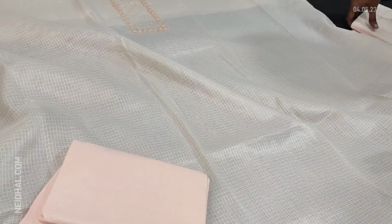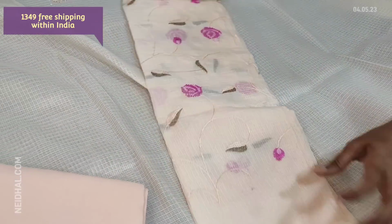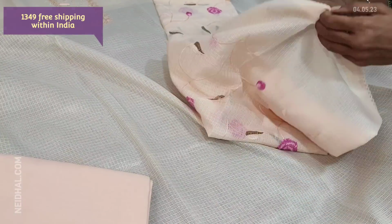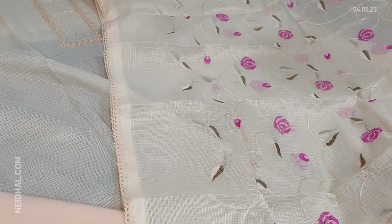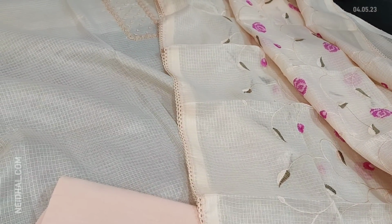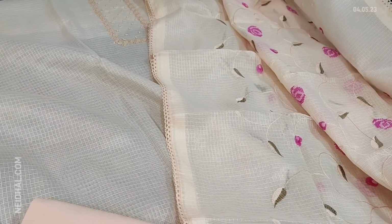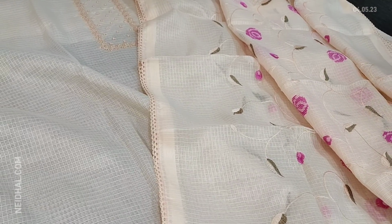This has no bottom. And dupatta, same fabric as that of the top. Which is a very attractive cross-stitch embroidery work done all over. Very simple and elegant set in kota silk cotton. And lace tapings are provided on all four sides for the dupatta. And cost of the set is $1349.